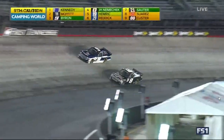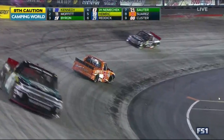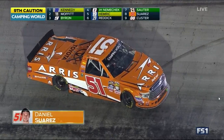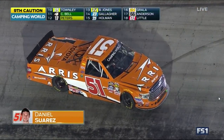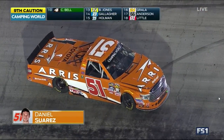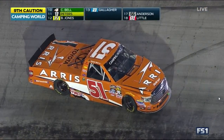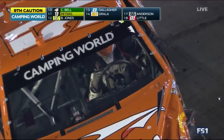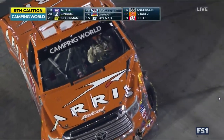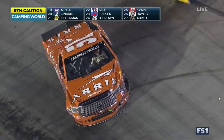Outside wall, yellow, yellow, yellow. And now a caution. Suarez has gone around. Big contact by Daniel Suarez. Boy, how quickly it changes. Hermie? It was a right rear tire that was flat. He caught it on the radio when he bobbled up the racetrack. He started to feel it. He tried to get back to the bottom of the racetrack and ride it out, but it finally lost enough air to cause him to spin on the racetrack. But a right rear tire was the issue for the 51.